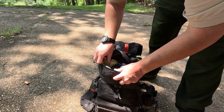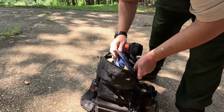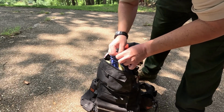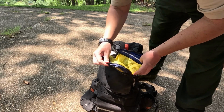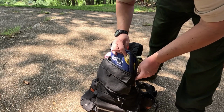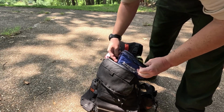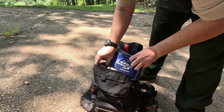I have an Olaes bandage and an Adventure Medical kit that kind of doubles as it's got some meds in it, some basics like ibuprofen, Benadryl, etc. Butterflies. It's a glorified boo-boo kit. Any kind of serious massive trauma stuff, which is really what we're more likely to encounter and deal with on a fire situation, we're going to go to our Olaes bandage.